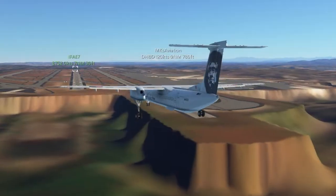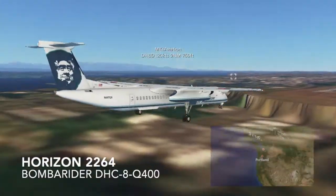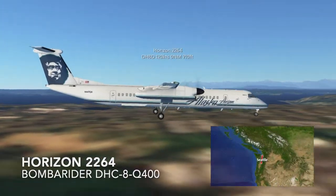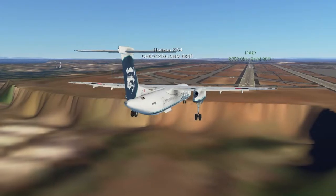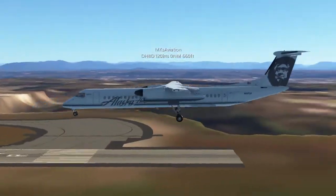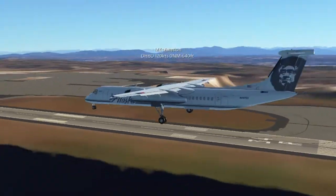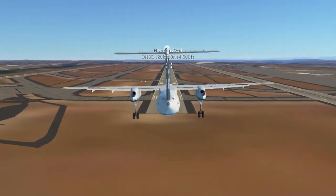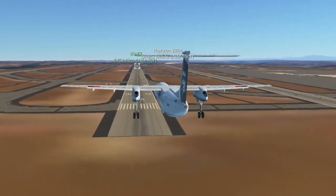Our next flight takes place in Seattle on this Dash 8 Q400 for Horizon, as Horizon Flight 2264. Landing runway, I think it's 31 center in Seattle. So yeah, I was flying the Q400s. I did 2 flights from Seattle to Portland and Portland back to Seattle.